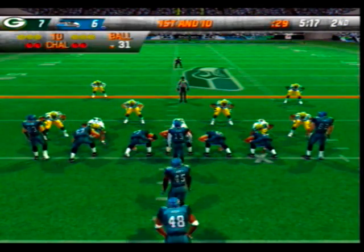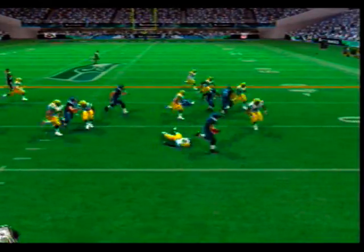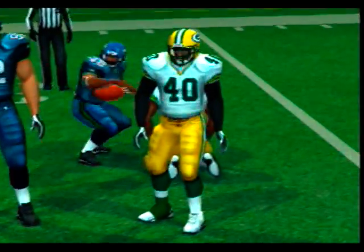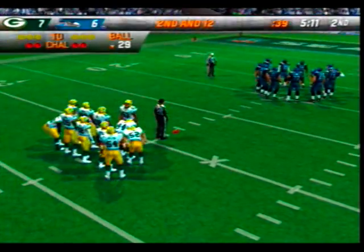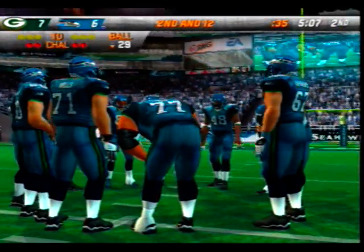Out of the I formation, running to the right side. Singleton breaks the play up in the backfield. They went the wrong way on that one. Maybe they should stick to running between the tackles, because this defense has a lot of speed, and they can chase down those runs to the outside.